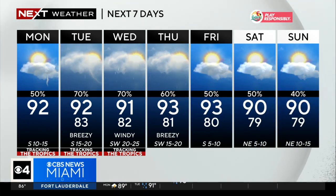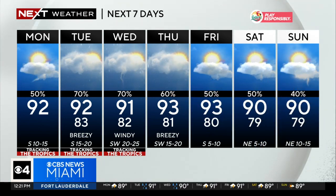Elsewhere, Miami-Dade and Broward County, though, is not looking like an issue. So those impacts last through about Wednesday. We'll start to see improvements by Thursday. Prepare for what's going to be some breezy and wet conditions for the next couple of days.